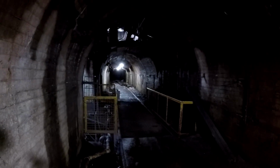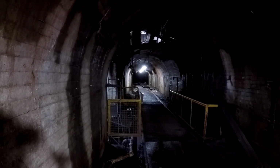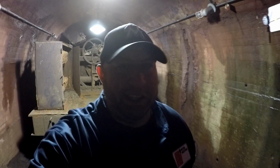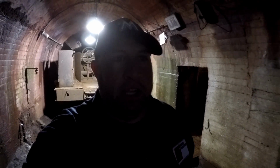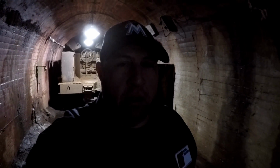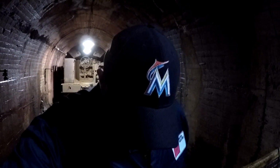It still has that industrial smell down here. Man, this place is awesome. I've been standing here for like 10 minutes trying to get some cool pictures to share, and it's just really neat. Looking down the tunnel, I don't know if we can go the whole way. I know the security guy said that part of it's got water in it. Let me just show you. That was moving a little bit right there.